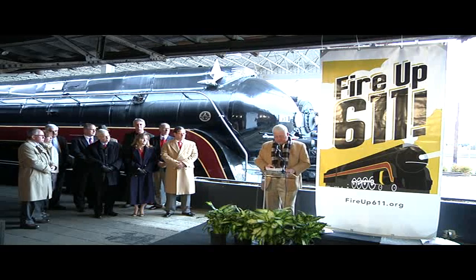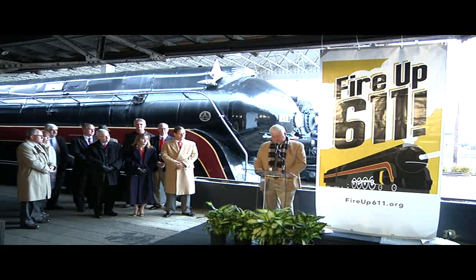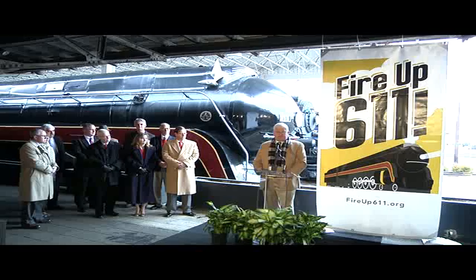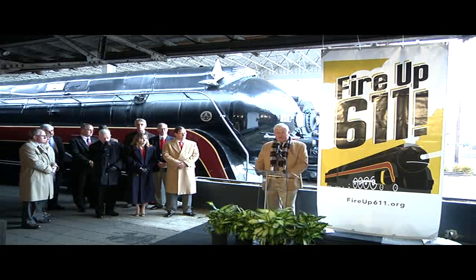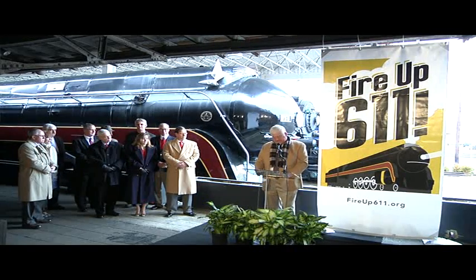Let me tell you a little bit about what they'll try to do. The committee will determine what work is needed for the locomotive to be operationally restored, as well as identifying experts and facilities that may be able to handle that work, and it's also going to put together some preliminary cost estimates. Those will be based on what it's going to take to get 611 running again, and obviously having to meet the requirements of the Federal Railroad Administration, some of which have changed since 611 ran in excursion service. They will also put together a business plan for 611.